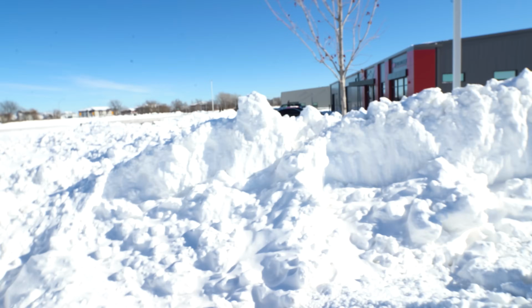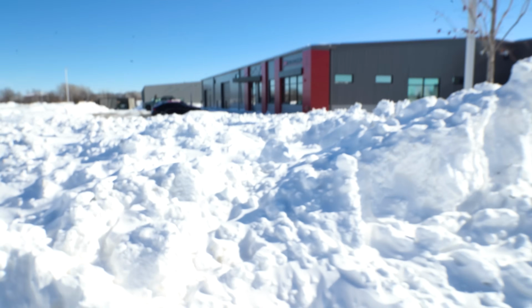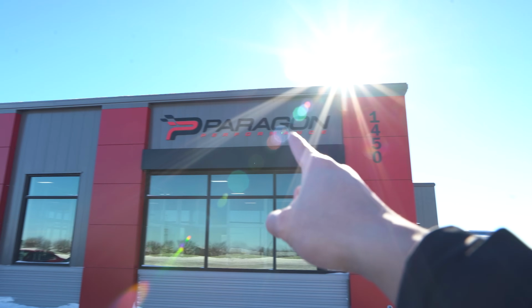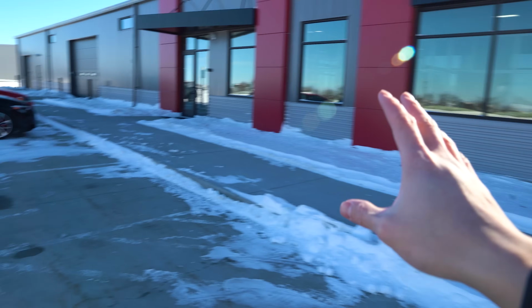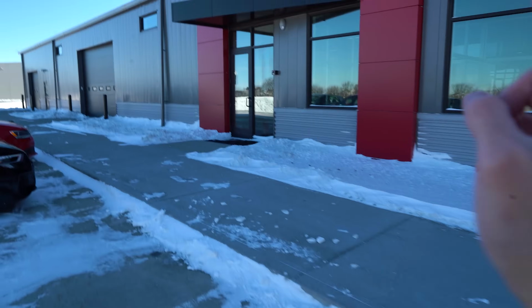But now we gotta make our way over this big old pile of snow. I'm not sure if this is a good idea for me to climb through. I'm gonna go around. So one of our lovely neighbors, Paragon Performance. They have nothing to do with GR86s and BRZs or WXs, but let me show you guys what they do have. Hello. Oh look, here's Mini-Me.